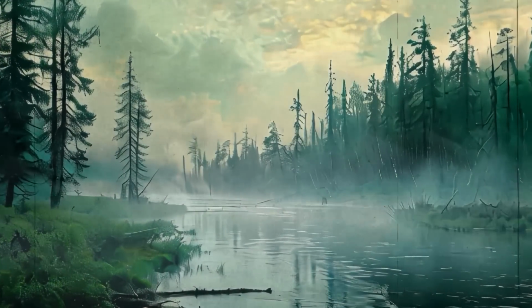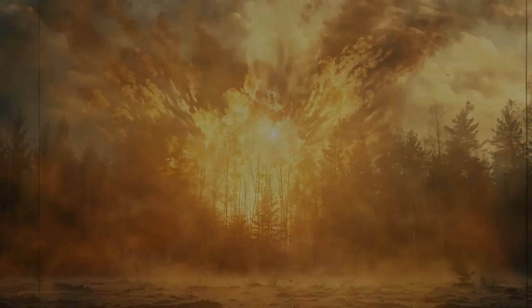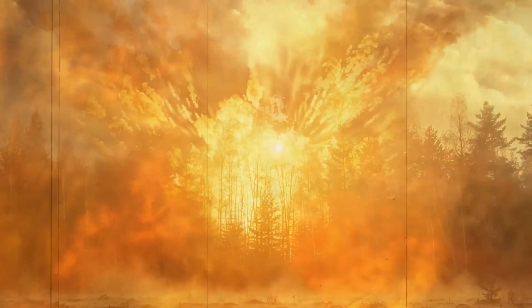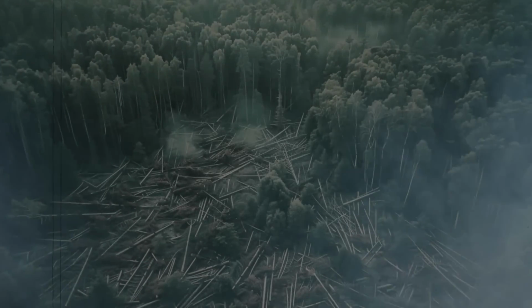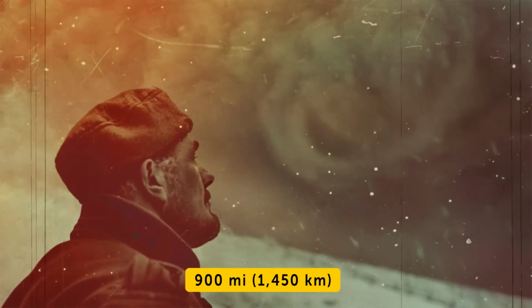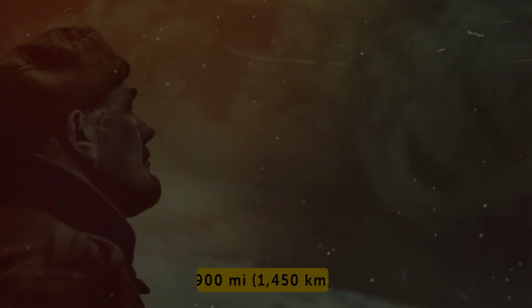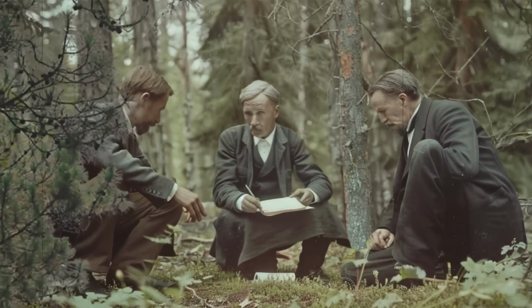It was early morning on the 30th of June, 1908, when a terrifying explosion occurred in the sky above the stony Tunguska River in Siberia. It left 80 million trees flattened, and the affected territory was more than 820 square miles. Thousands of people within 900 miles experienced the Tunguska event, and later, researchers managed to collect more than 700 accounts.